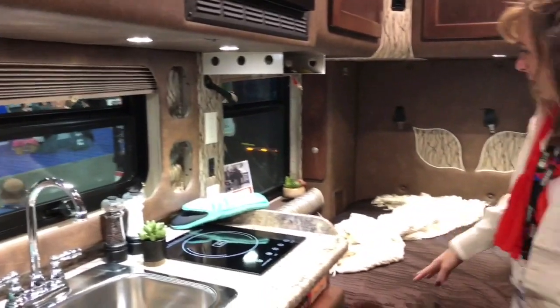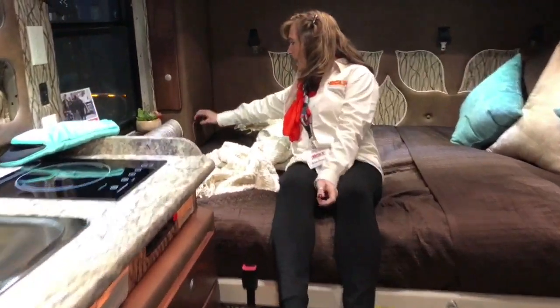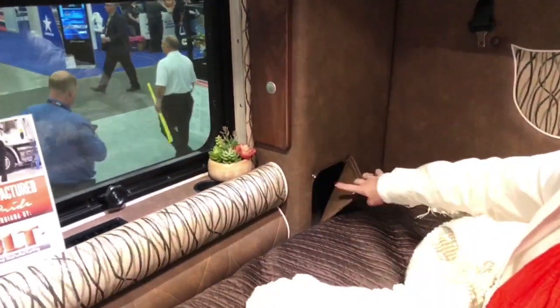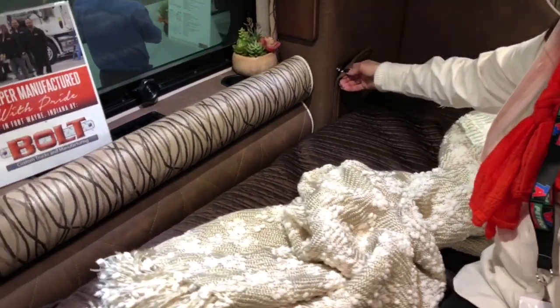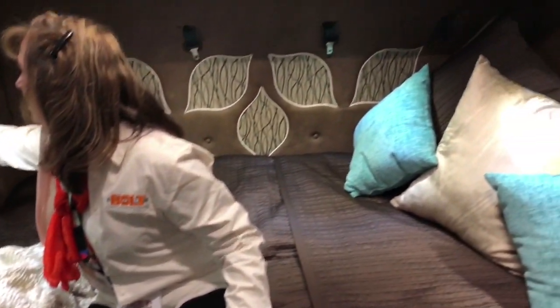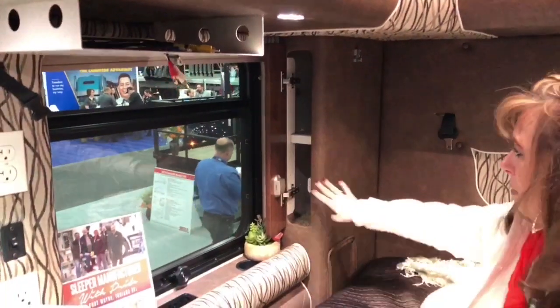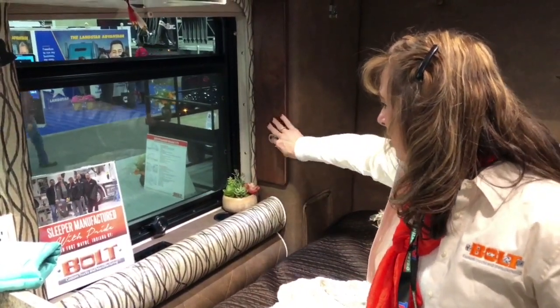Awesome. There's also a lot of storage. I don't know if you can get this, but there's some hidden panels back in here that you can put stuff in, which we all want, extra storage. Every little nook and cranny Bolt puts extra storage space. Oh, wow. And that's one of the really nice features. You can put books, DVDs, whatever your heart desires.